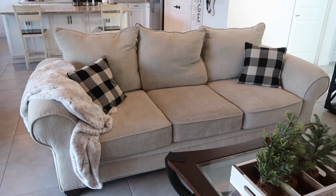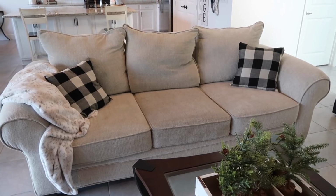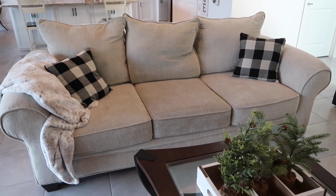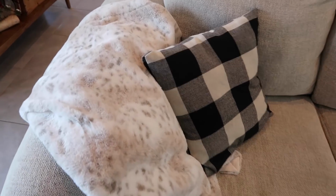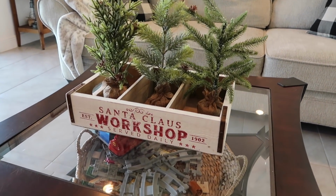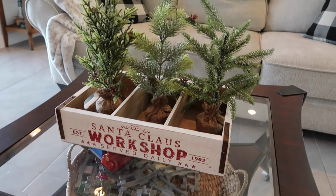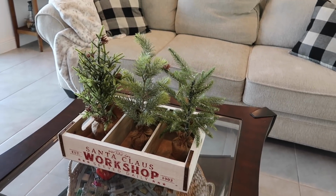And on our main couch, I kept it really simple. I just have these black and white checkered pillows on here that I've had on since the fall. They're just simple, neutral, and cute. Then I have this pretty throw that I found from Walmart. It was only like $15, but it's this pretty snow leopard color. And then over here on our coffee table, I found this little wooden box from Michael's, and then these 3 different trees were each less than $5 from Walmart.